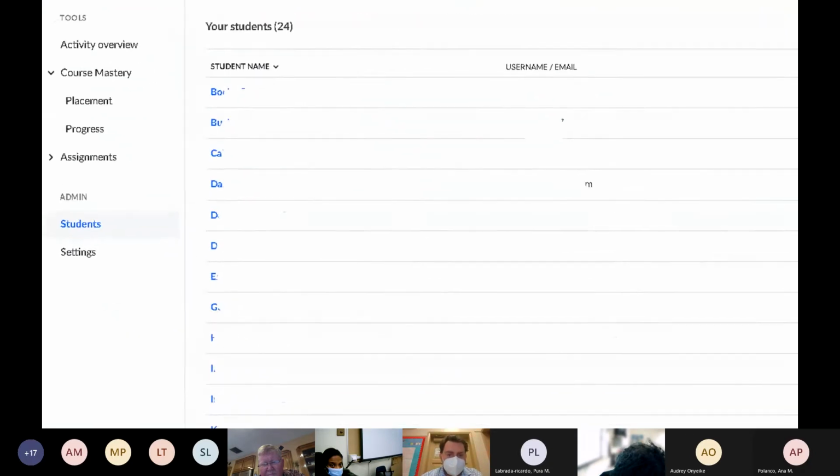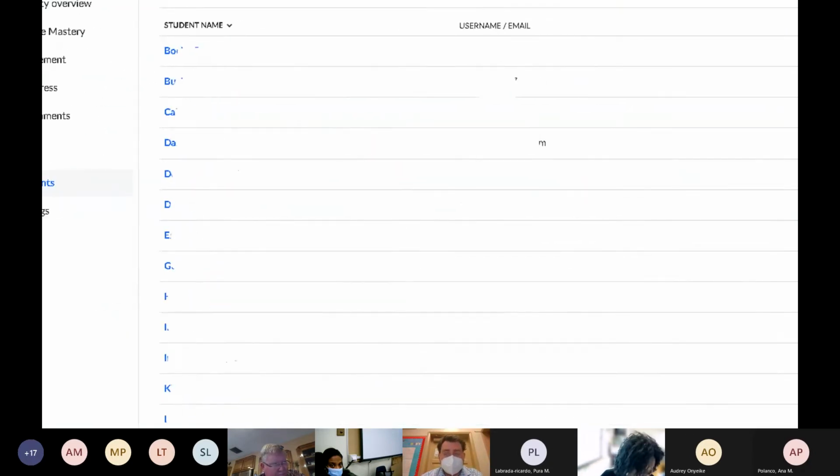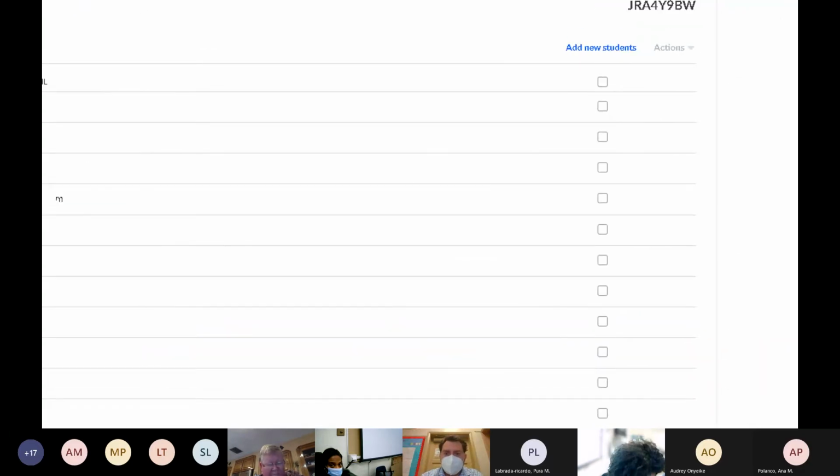Students will have their names here, then their username or email, which is what they can use if they ever get logged out. That will be in a later part of the presentation. Not too far from now, but I'll explain to you how to create accounts for students or have them join your class. And then on the right-hand side, you have actions such as maybe you want to remove a student from your class or add a student. You can do that here with these options.